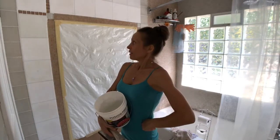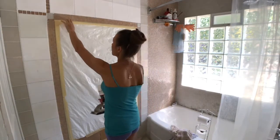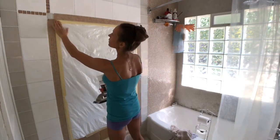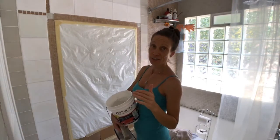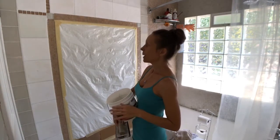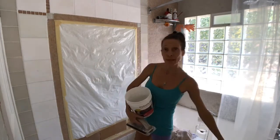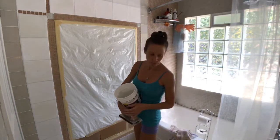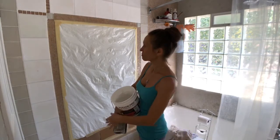So we're going to finish up this last section around the mirror. Now, I taped this a couple days ago, and my biggest concern was that I did not want to get any grout on the actual glass itself, because to wipe the grout out is a pain in itself. So then all I should have to do is remove, that'd be the toilet, y'all. I have an old toilet system here, but it's kind of cool because it works on gravity.